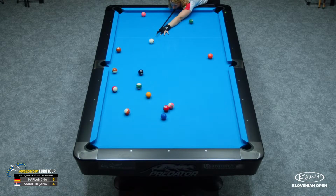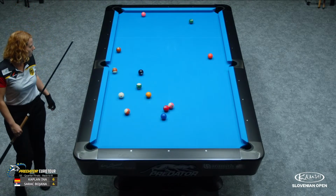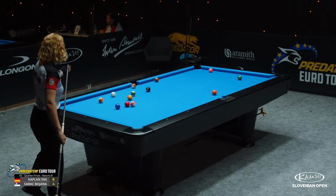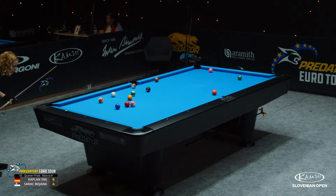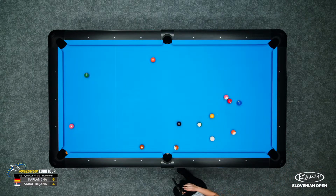Ina probably using this opportunity to play position on the 12. Yeah, that was clear thinking by her. But funny enough, she's not really looking at the 12 just yet, so maybe she wants to get rid of the 14 first.